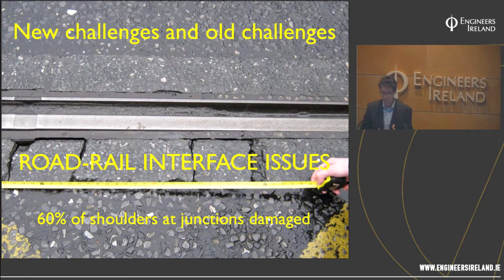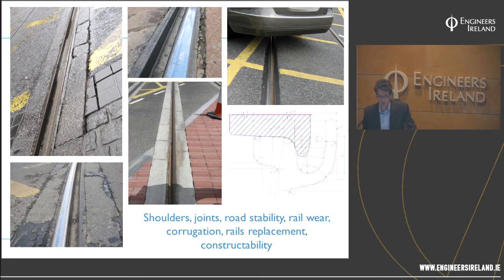And we are trying to keep following this. But ideally, I would have avoided shoulders for the future lines. And those are other pictures of what's happening at the moment on the existing lines. So shoulders, joint stability, road stability, and that's when I was speaking to you about the joint between the road and the rail. The rail is actually something that moves vertically up to 2 millimeters, while the road is stable enough. So you need to compensate between those two different behaviors.